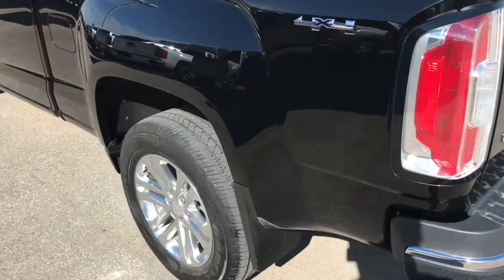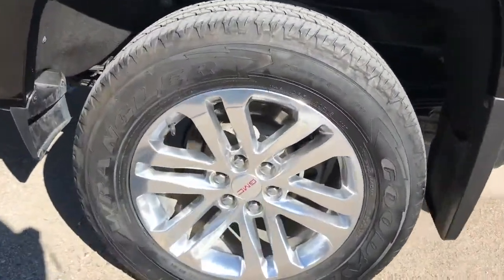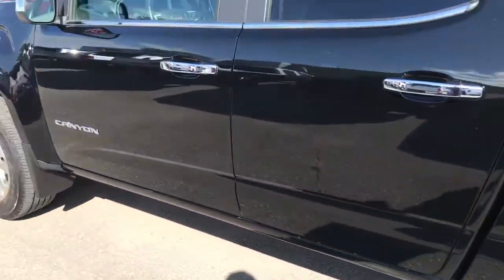As we move around the other side, you do have the GMC branded mud guards. And look at the condition of all four wheels. Absolutely no curb rash whatsoever. This vehicle is in overall great condition.